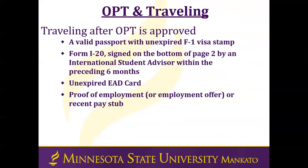Next, we're talking about OPT and traveling. Now more than ever, if you are considering traveling while on OPT, definitely talk to your immigration advisor, and we can provide you with some considerations to think about before you decide to travel. So a valid passport with an unexpired F1 visa stamp, Form I-20, so make sure that is updated. It says your OPT has been approved. If you're currently working, then your employer should be stated on your OPT I-20, and you'll need a travel signature on page 2.